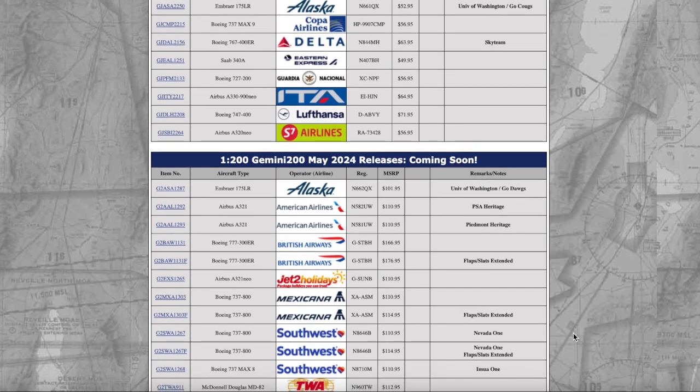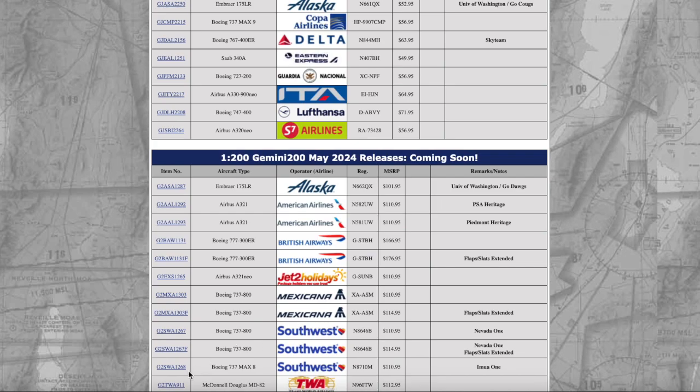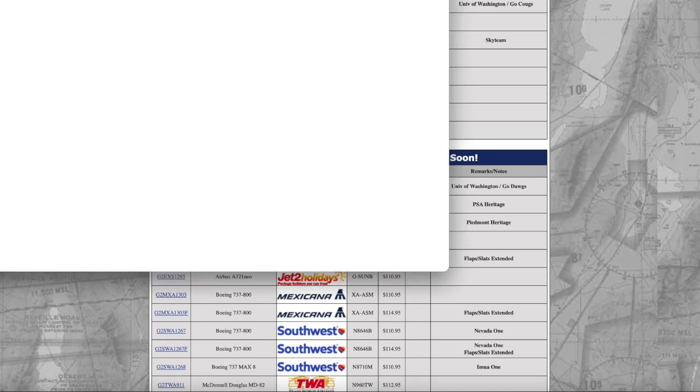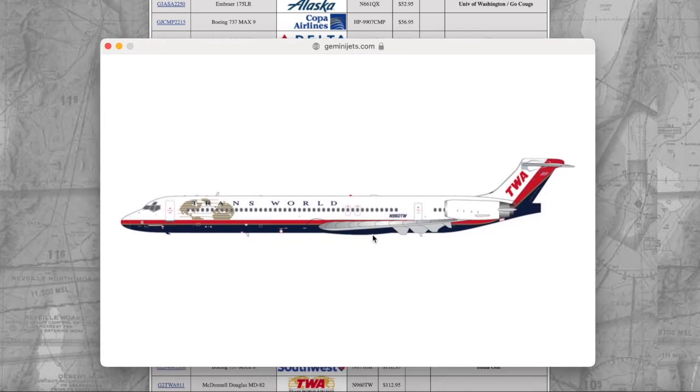Actually, no, but we do have a very cool 1-200 model, and that is the TWA McDonnell Douglas MD-82. And I think this is the final livery. Yep, this is the final livery. Wow, very nice stuff right there. They did release this back in November 2023 in 1/400 scale. And I do have that model in my collection, but if you're a fan of TWA and the MD-80, then this should be another nice model for you collectors right there.